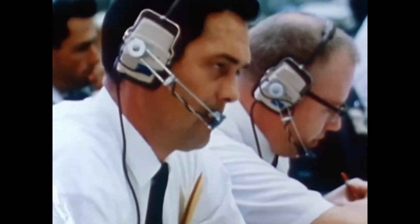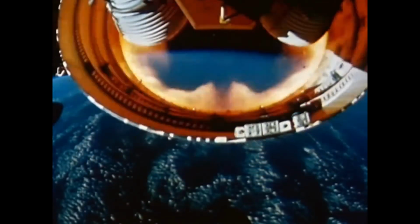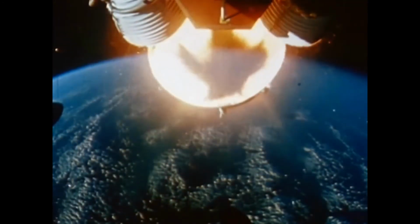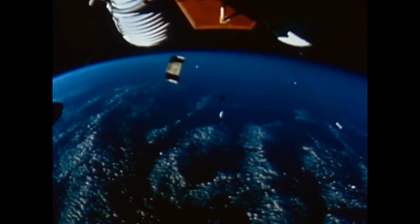The camera gave engineers a close-up look at another event, the separation of the interstage structure. This was critically important because clearances were extremely small between the structure and the engines.